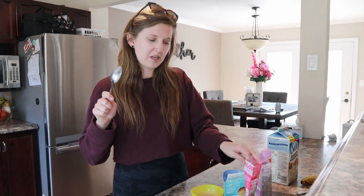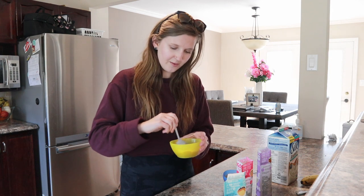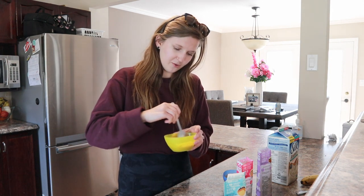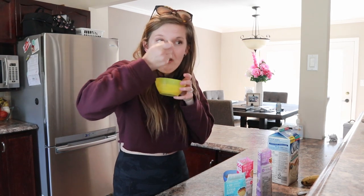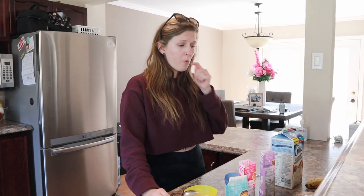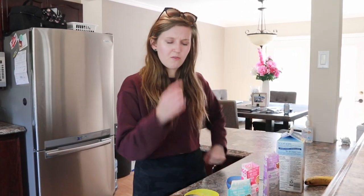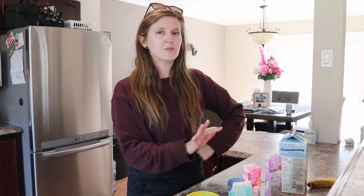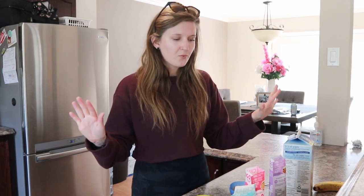Now is the crunchy peanut butter, which I'm pumped about. This is exciting. No, I don't think I mixed this well enough. Hold on. Quick mix. Mmm. Oh, wow. I feel like I could make so many recipes with these, 100%. Actually, let me inhale my food and then I'll do an update.